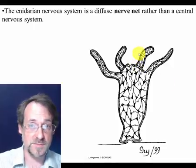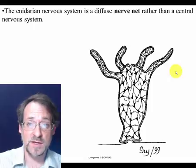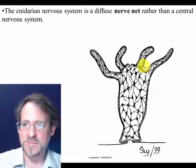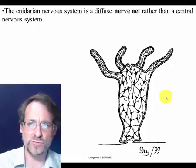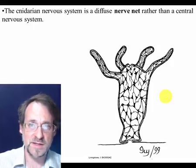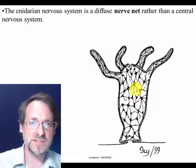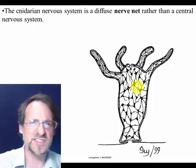The nervous system in these animals is very interesting. It's not centralized anywhere. It is a diffuse nerve net that is spread over the entire body. In some of these organisms, it may form kind of nerve rings, but there's nothing like what you would call a brain. And signals can actually be sent in both directions along any of these nerve cells, so that there is no real way of gathering information all in one place and integrating it.